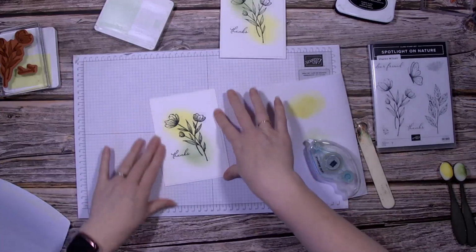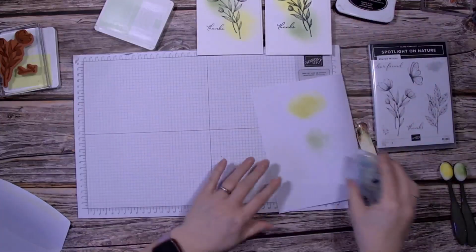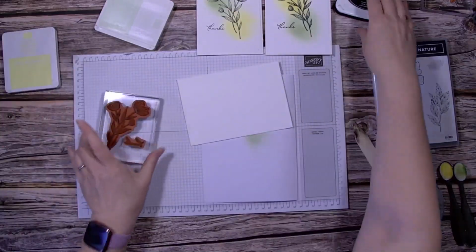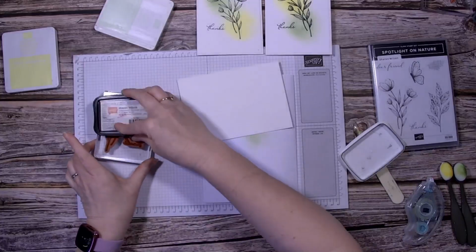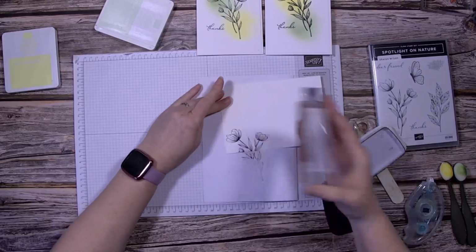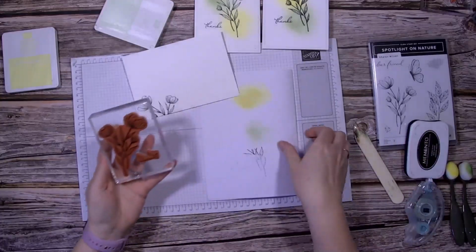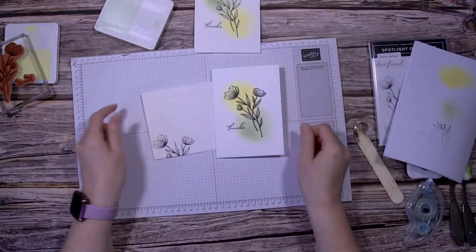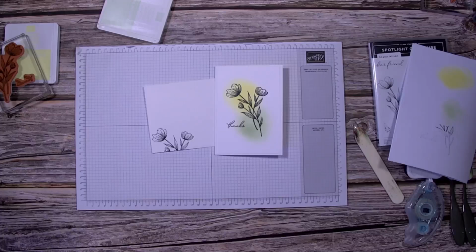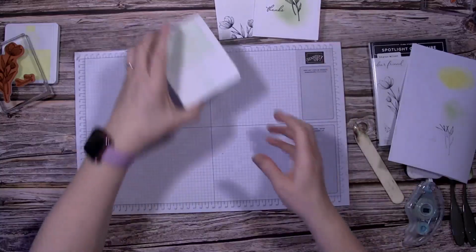Just to show you that simple cards can be really quite effective. And I just think that's beautiful. Like it's really simple, simple, simple. And then you've got your envelope. And you just grab the top part of the stamp and just stamp that on there. And you've got a beautiful envelope with your card. So really, really simple. Excuse me. Very simple, very easy. Simple card. So let's set that one aside.